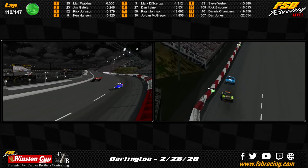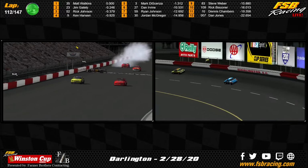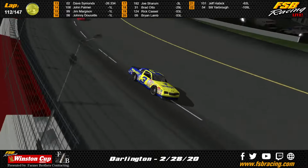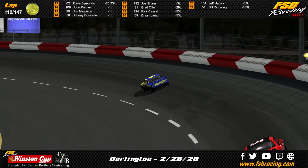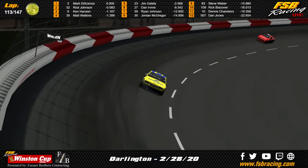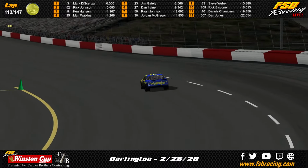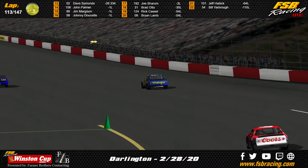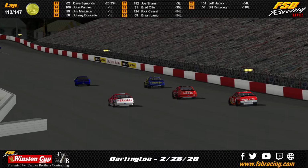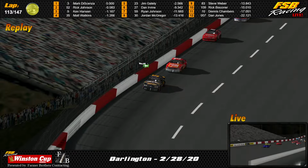Oh, there's a wreck at the leaders. Wreck at the lead, and Slim Jim Gailey hard into Matt Watkins. Spins him around. Slim Jim gets hammered in the rear. What happened to Matt there? Did he slow up, or did the 23 give him a bump? This changes everything. I don't think Matt got the brunt of that, but the 23 got hammered in the rear. Oh, I think I see what happened here. Oh my God. Backing it up. Matt Watkins doing the Back to the Future.